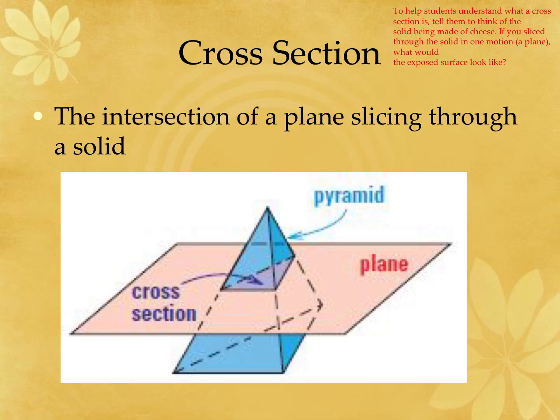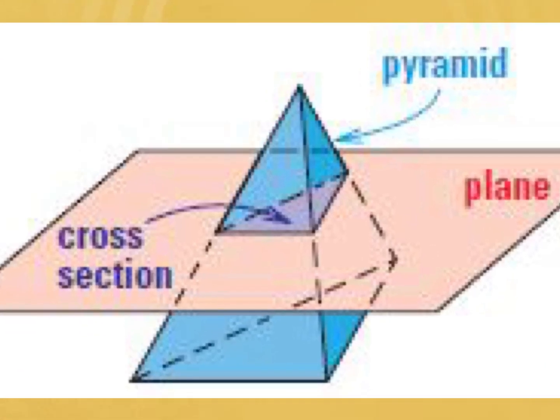Okay, moving on. We're lastly going to talk about cross sections. Imagine a 3-dimensional figure, like a block of cheese, and you're cutting that block of cheese with a knife. When you hold that block of cheese up, you're going to see a shape on the face of the cheese where you cut it. Depending on where you cut this figure, you're going to get different shapes.